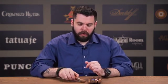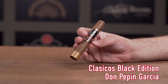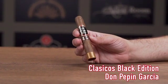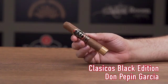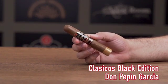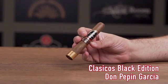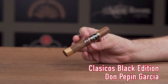And lastly, a third cigar from My Father who can really produce top-notch cigars at a lower cost to the consumer. We have the Don Pepin Garcia. This is the Cuban Classic, also known as the Black Edition. This was the first premium cigar to come out of the modern My Father factory that we know. This was before the My Father lines. There was the Jaime Garcia, there was the Don Pepin Blue. These were the original cigars that Pepin Garcia produced when he entered the American market.